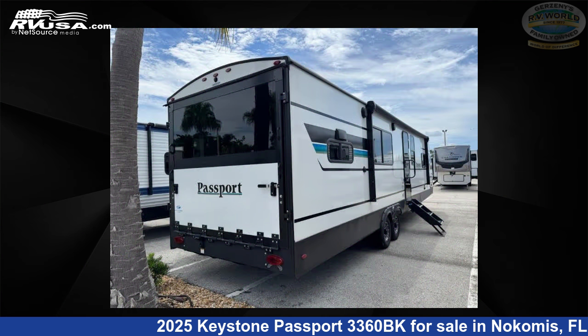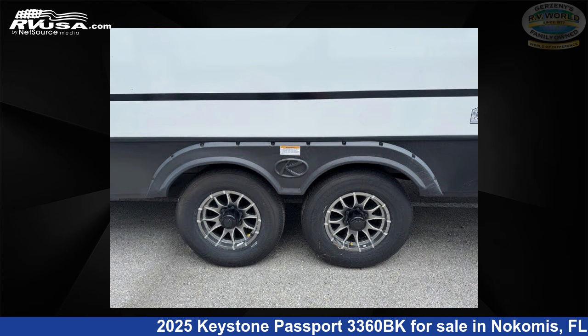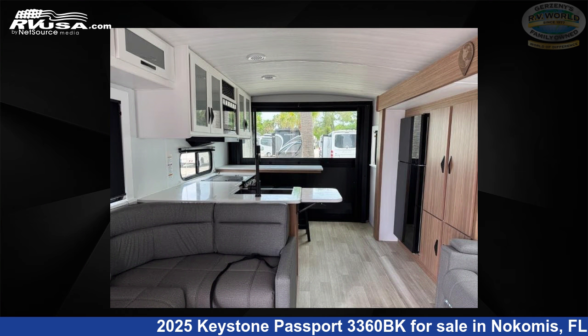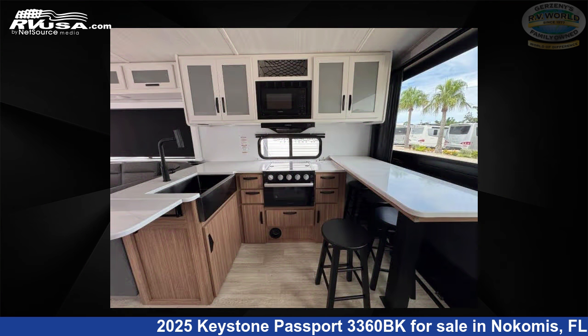This new Keystone is 37 feet 0 inches in length and features sleeps 3, slideout, and 54 gallons fresh water capacity. The floor plan layout of this travel trailer features front bedroom.